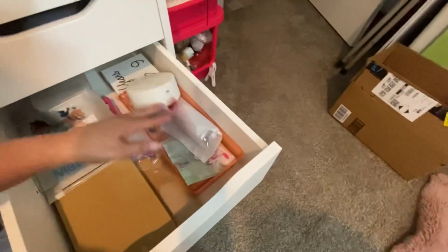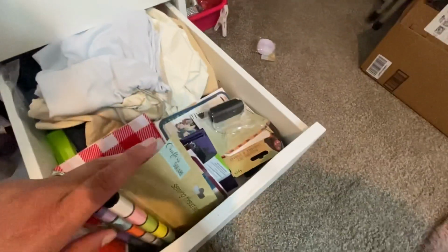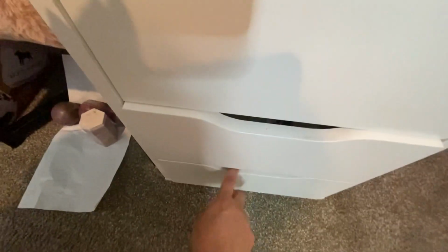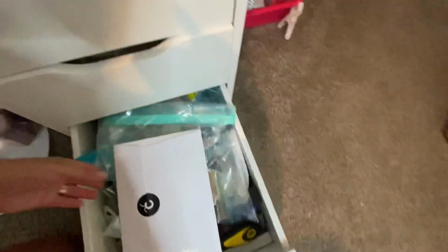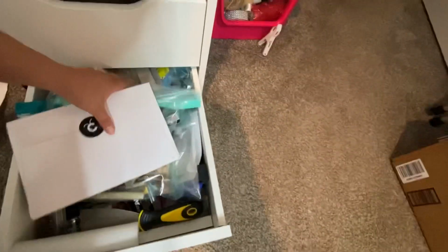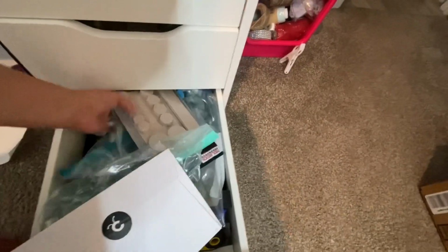And some stuff for pens and stuff like that. I don't do a lot of sewing, but this is needles and threads and patches and material and stuff like that. And then this really is just junk. Just different things that maybe I didn't want to throw away. I thought I might use at some point.